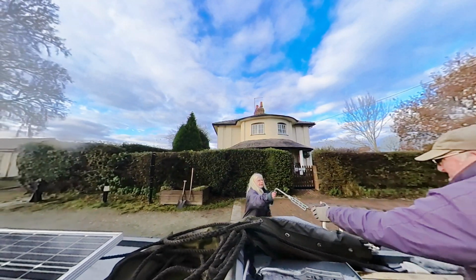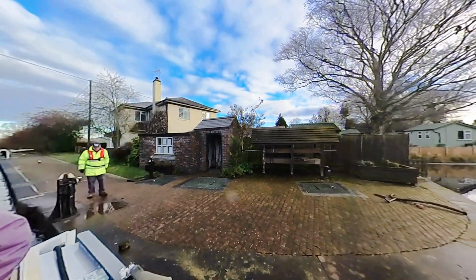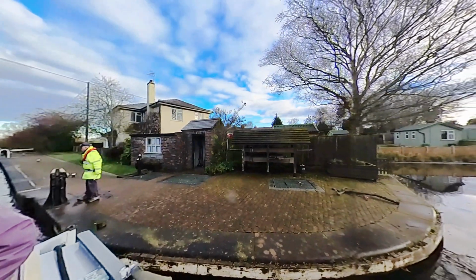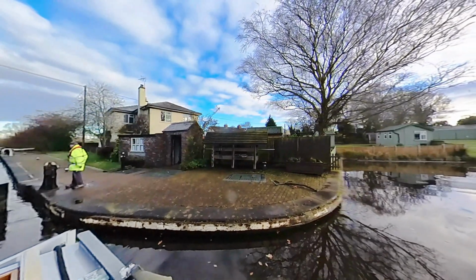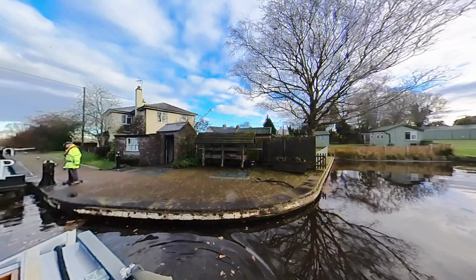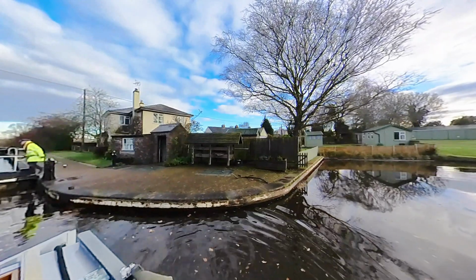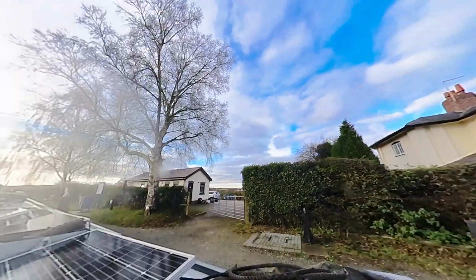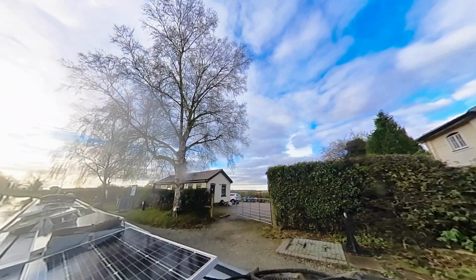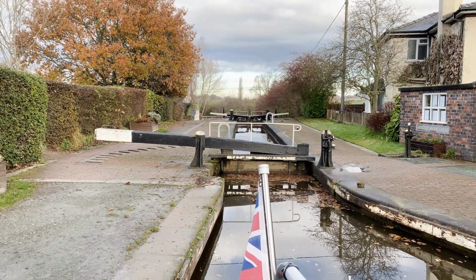If you want to take that. As there's nothing coming, I might as well pull her up here for a bit. You reach all right? Well, that's all the locks done. Now to go and get some water.